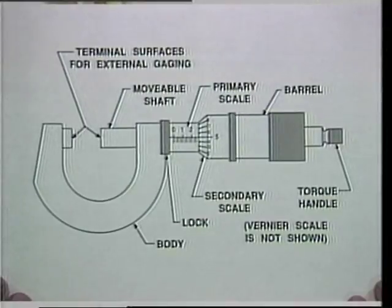A micrometer consists of a terminal surface fixed to the main micrometer body and another terminal surface attached to the translating but non-rotating shaft. By rotating the micrometer barrel, the shaft is translated via a precise, fine-pitch lead screw. The translation of the shaft is indicated by a primary scale of 0.025 inch graduations along the micrometer body, a secondary scale of 0.001 inch graduations around the micrometer barrel, and a vernier scale of 0.0001 inch graduations around the micrometer body. This resolution of 1/10,000th of an inch is typical for micrometers.